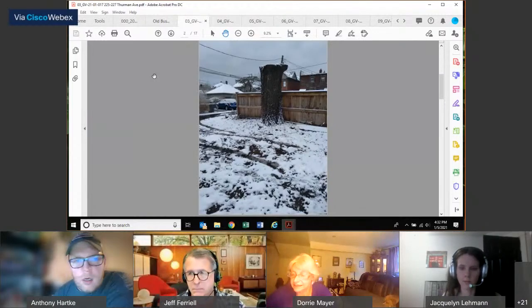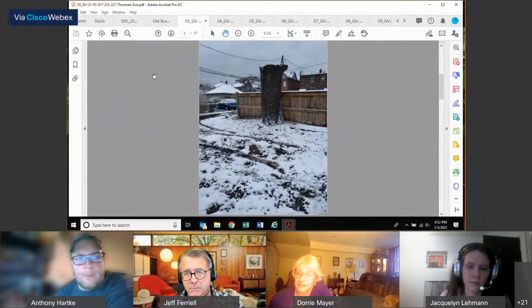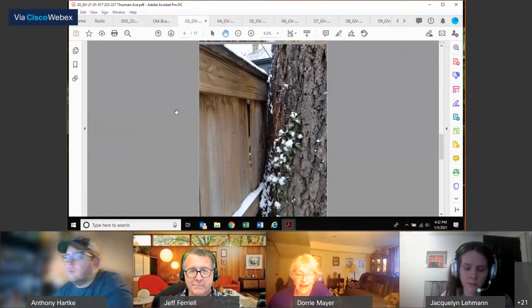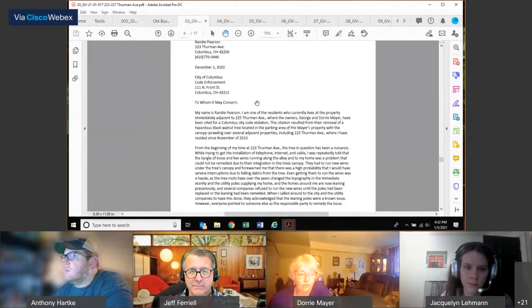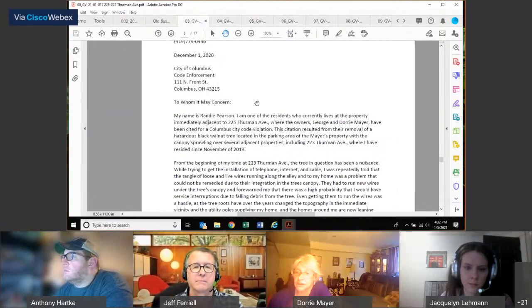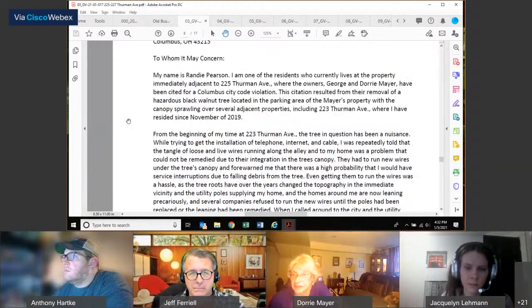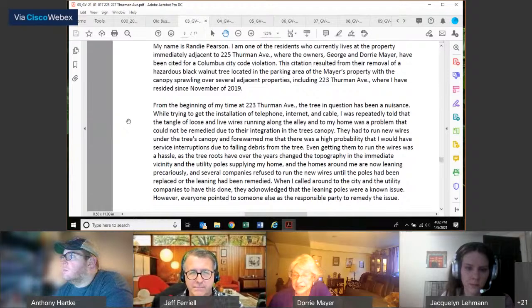Current and past tenants of the area have submitted letters describing physical damage to their vehicles, to their property, physical damage or harm to themselves, injuries, the fact that they had trouble with the power lines. One tenant was even so fearful when storms came through that they would move their children out of the back bedrooms into the front because they were afraid of the potential. There also are no other trees really in those parking areas back there at this time.